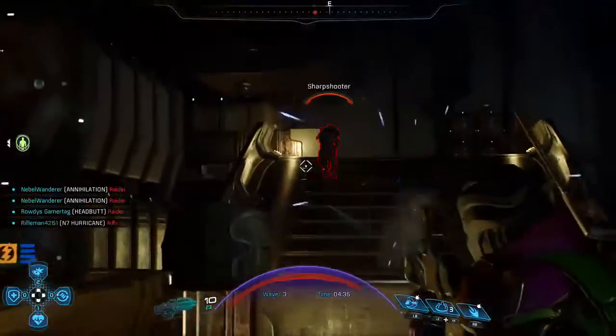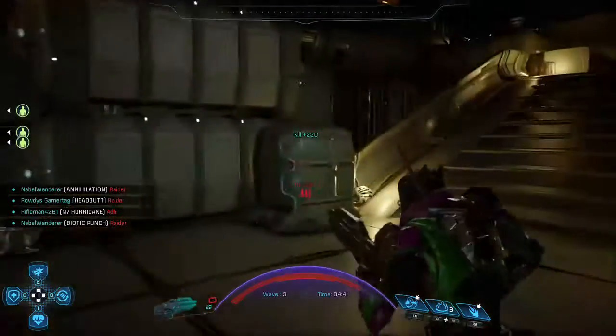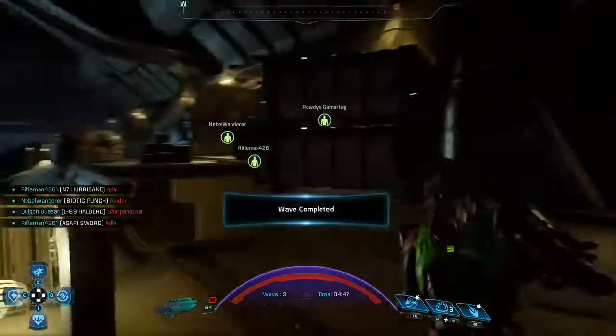I thought I should switch it up from my usual human infiltrator. This gun would work with a human infiltrator. I think it would work very well, but I thought I'd play with a different character for once.